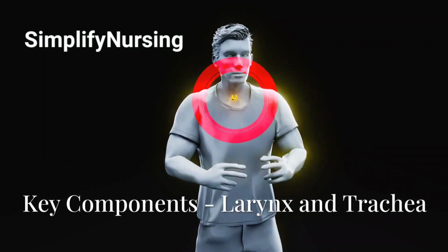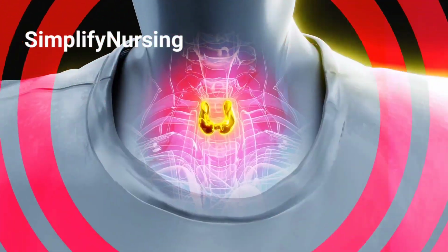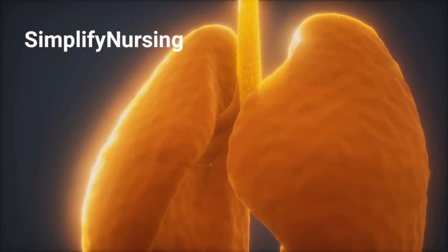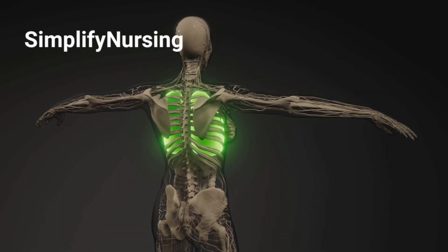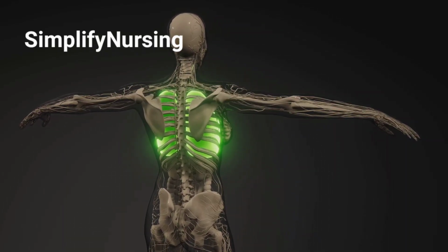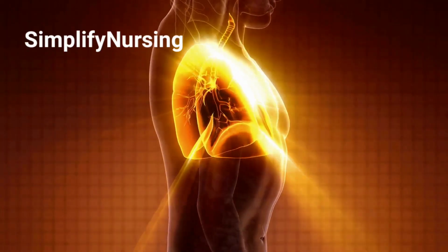It serves as a pathway for air and food. Larynx: known as the voice box, the larynx houses the vocal cords and is responsible for sound production. It also protects the trachea against food aspiration. Trachea: commonly known as the windpipe, the trachea connects the larynx to the bronchi. It is reinforced with cartilage rings to keep it open.